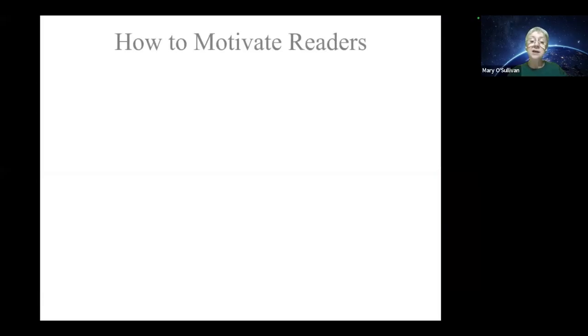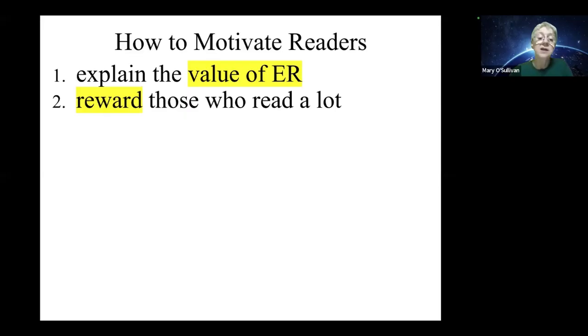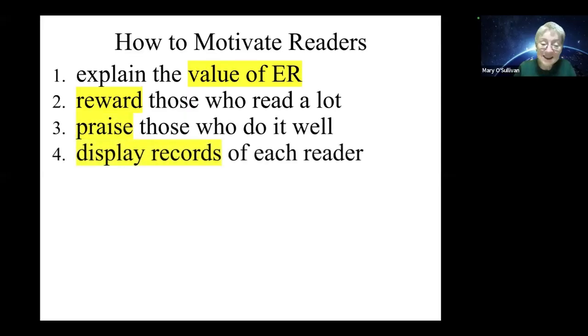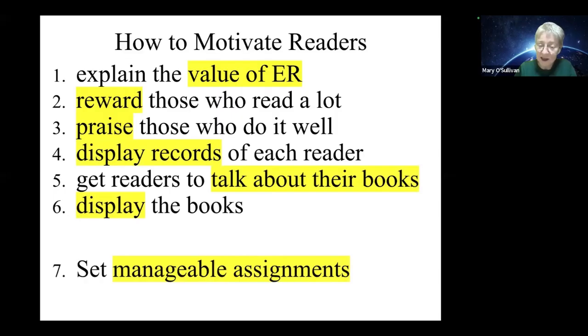So I'm just going to go through each one again. Number 1, explain the value of extensive reading. Number 2, reward those who read a lot. Praise those who do it well. Display records of each reader. Get readers to talk about their books. And display the books. And I'm adding my own one, which is set manageable assignments, which I think is very important. So I'm going to look at the first 6 from now on.